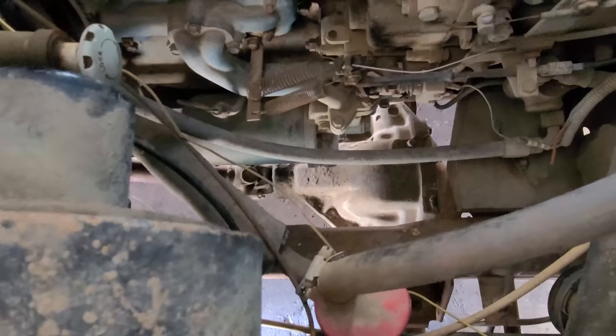This passenger seat looks absolutely perfect. Too bad the other one doesn't look like that. Might just need some pressure washing in here or run a hose through there.